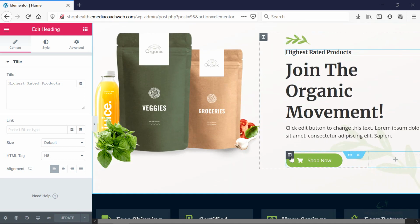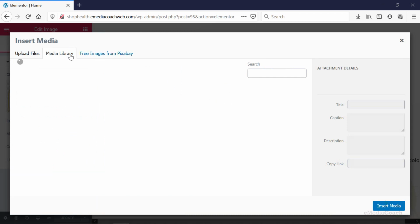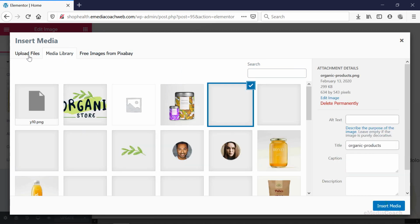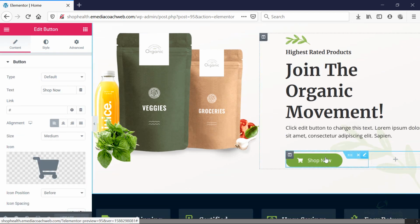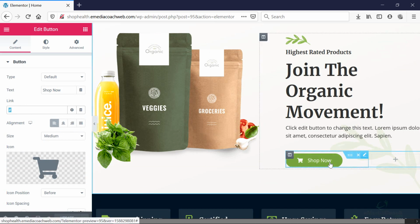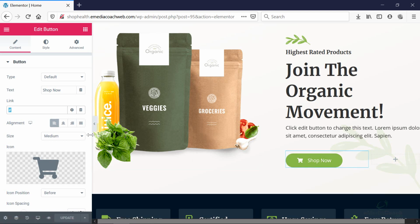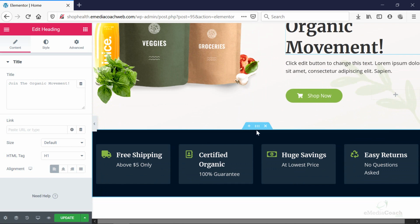Now, you can do the same by clicking on images. Click there, choose image. You can select an image from your media library or from your computer, and it's as easy as that. Buttons, click there. You can add the link that you want the button to go to. For example, here, you should link to your shop page or maybe your category page. You can also control the alignment of buttons. You can control the alignment of text. This is super intuitive. It's really easy to use.